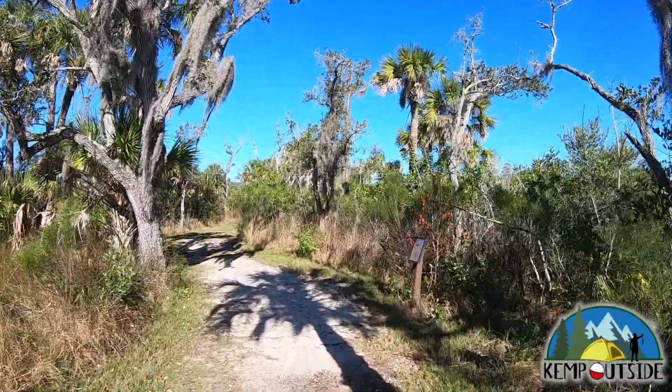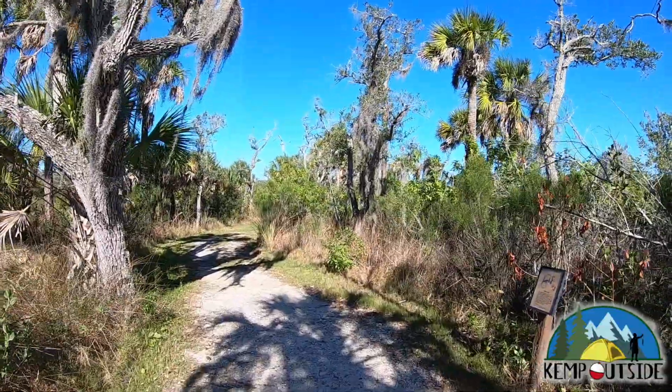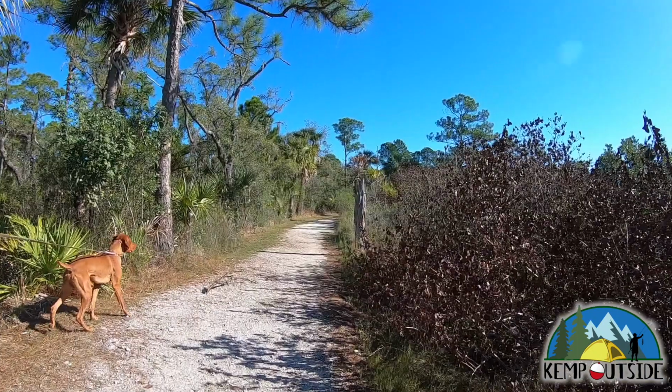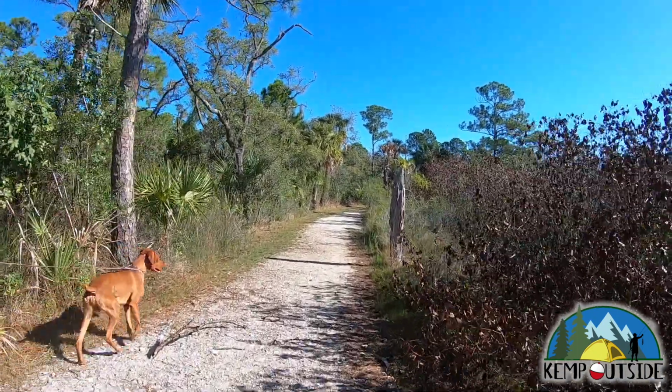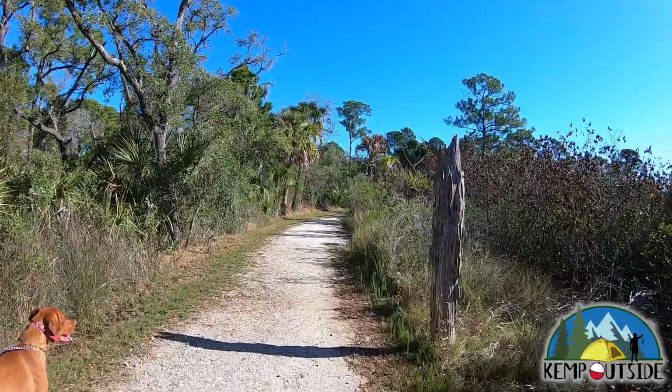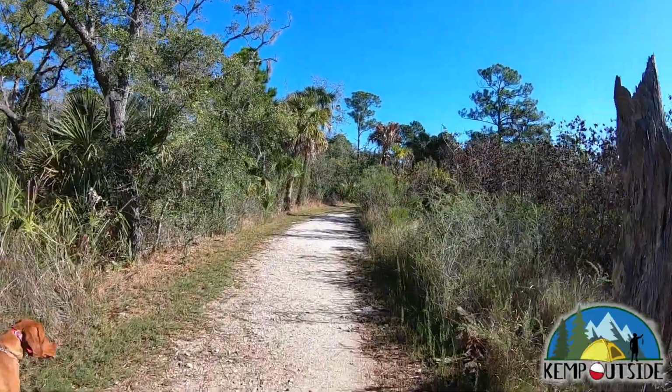This trail is really awesome for noticing the changes in vegetation as you go up in elevation from the water to the upland. It's really cool how things transition, and this trail does a great job of showing that to you.